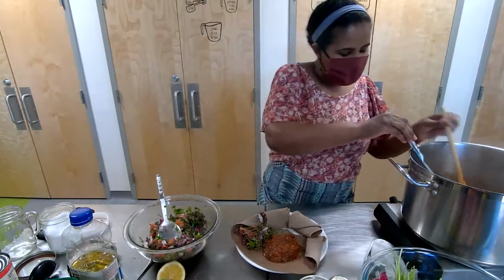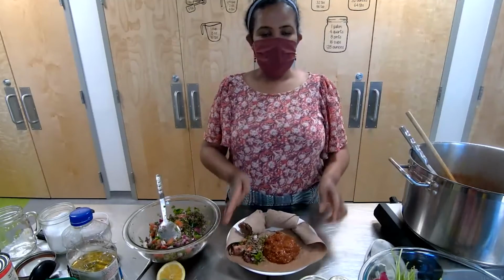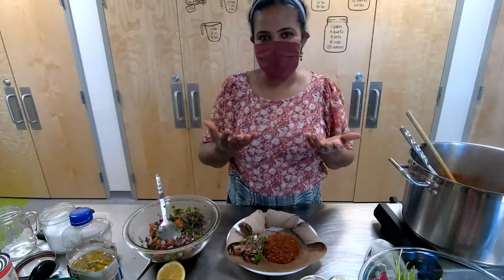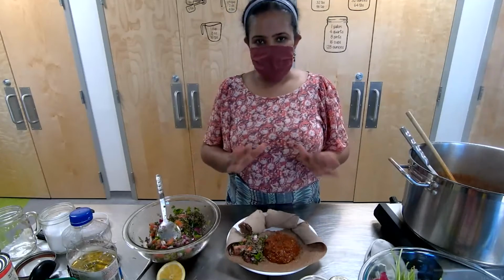There you go. So this is it. Usually we use our hand to eat. If you wash your hand, you can enjoy the food more than using utensils. We don't use utensils. We use our hand.